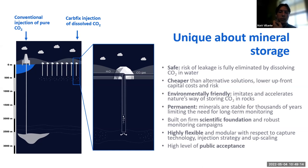Moreover, it's environmentally friendly because it's imitating a natural analog for storing CO2 in rocks. And as I mentioned, you reduce the impact of any leakage. It's permanent, so these minerals are stable for thousands of years, which limits the need for any long-term monitoring. So after that 2 to 3 year period, you can be certain that CO2 is turned into stone.